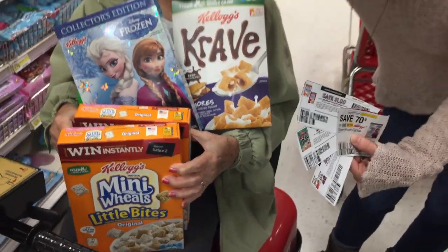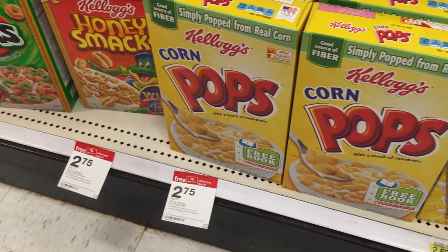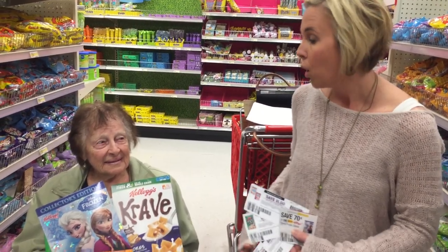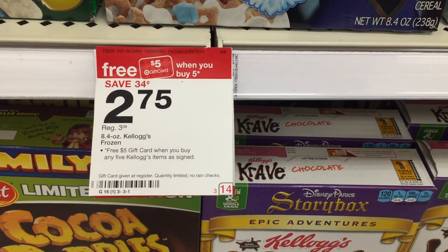All right, so in addition to the Kellogg's Eggo Waffles deal, you can also score a great deal on Kellogg's cereals. So select varieties are part of a gift card promo, so you're going to buy five, and you're going to get back a free $5 Target gift card. What makes this really sweet is that a lot of the boxes are on sale for $2.75, and there are printable coupons available.